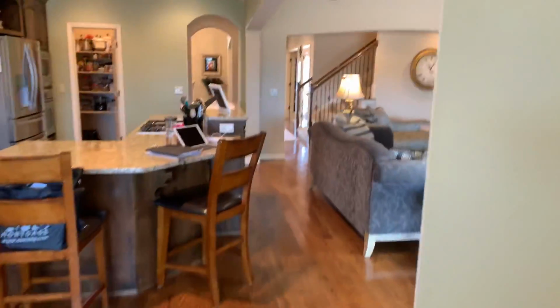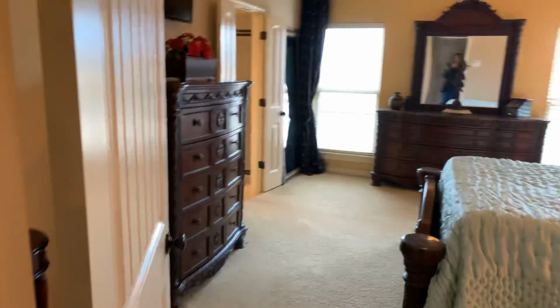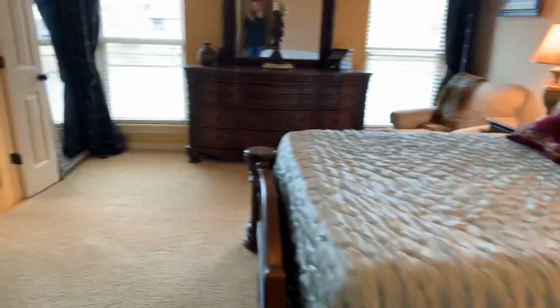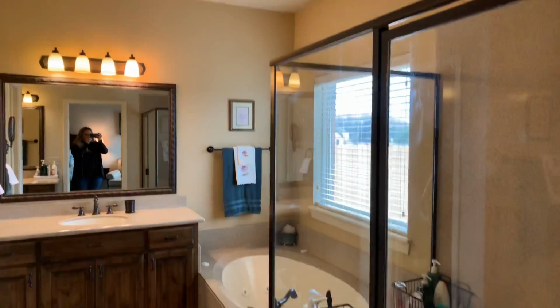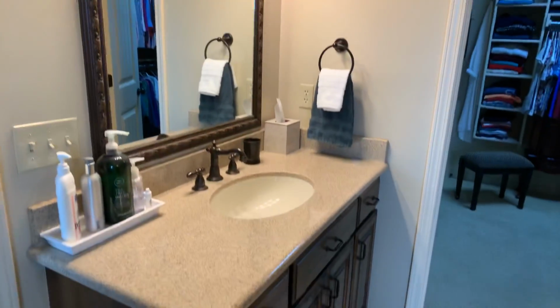To go check out the living space one more time as we work our way into the master bedroom. So first up, we've got master bedroom with some storage here. This bedroom is so big. Nice big vaulted ceilings. Lots of space for furniture. They've got windows, and then we come into the huge master bathroom with a nice walk-in shower and a tub, jetted tub. Double vanity, which is awesome.